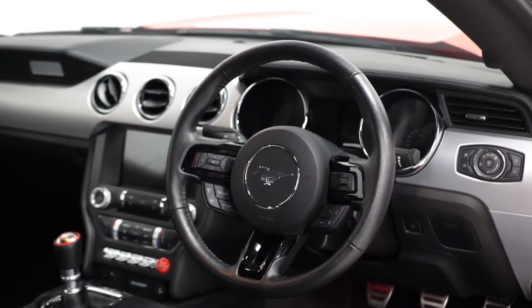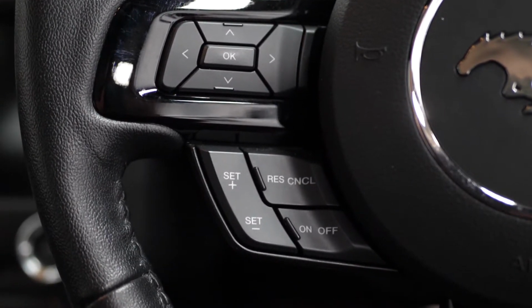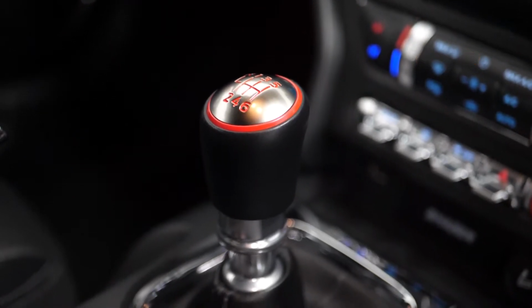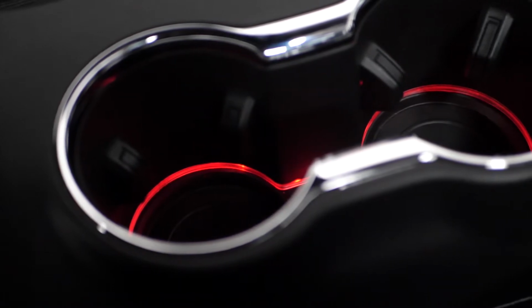You've got a leather-wrapped multi-function steering wheel with access to cruise control on the left-hand side. You've got your leather-wrapped gear knob and gear gaiter. You can see the red trim on the top. You've got ambient lighting visible in the cup holders as well in the centre console.